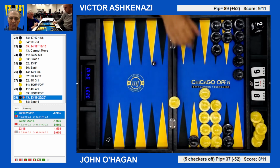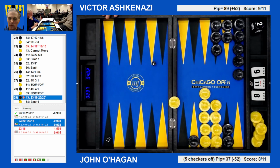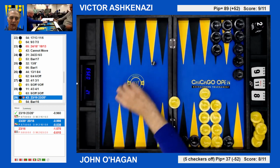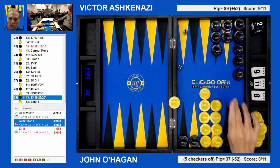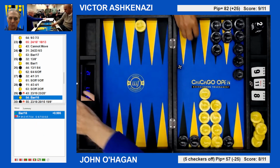He hits with a 3. And he can bring out another checker. Or continue. Not really afraid of being hit. John doesn't really want to come in and hit. So he can spread them out for a little bit more outfield control. 5-4 is forced. Comes into the 16 point.